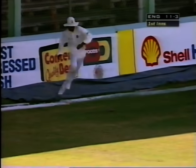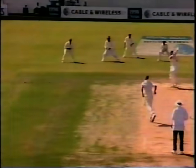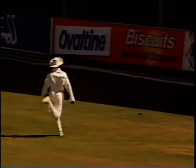Nicely done from Stewart. He didn't quite get it, but this is a fast outfield. Chase from Chanderpaul, and an effective one as well. Well, this is always a nice feeling, particularly on a wicket like this, when you get a ball with a bit of width. You've still got to hit it though, and Alex Stewart kept his eye on it. Didn't quite get it out of the middle.